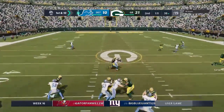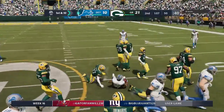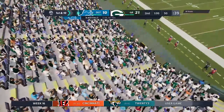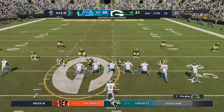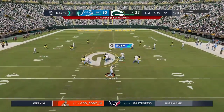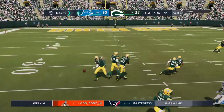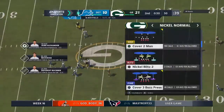Mayfield on first down. He's going to get that to Swift underneath. And he'll be stopped right at midfield. 12 more yards for him there. It's a first down. Swift, a gain of 12. And Mayfield now from the 50. And that's going to be incomplete. Too tough to hold on to that one.